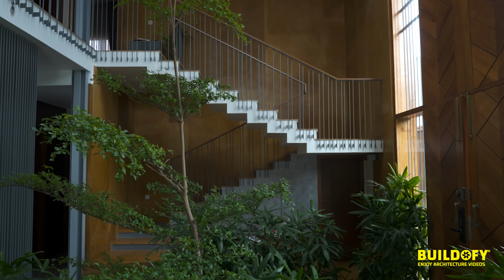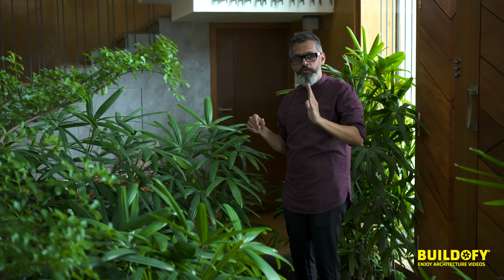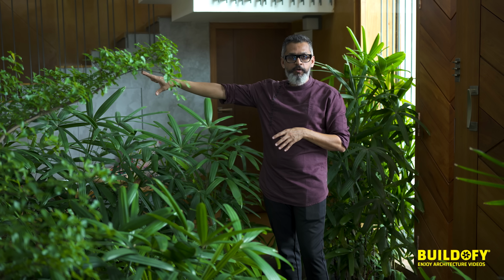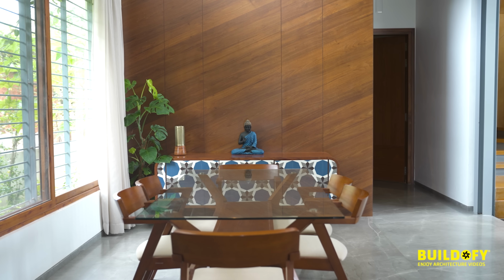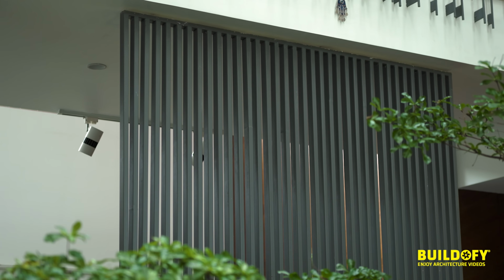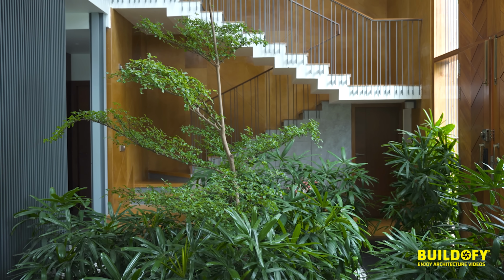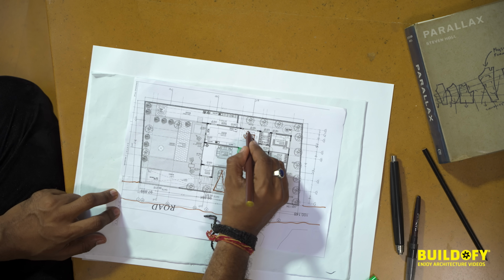So where I'm standing right now, it's a very interesting feel that as you enter the door, you either walk towards the left-hand side getting into the living room, or you pierce yourself inside and go to the private part of the house, that is the dining level. To give some kind of an enclosure, we have created a metal jali. So through that and the landscaping, we have put one tree here in the center, which gives a kind of privacy to the dining space.